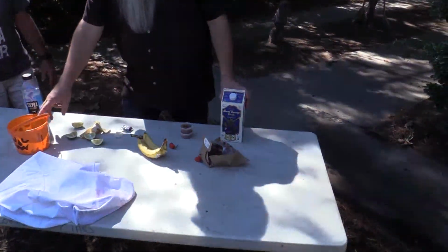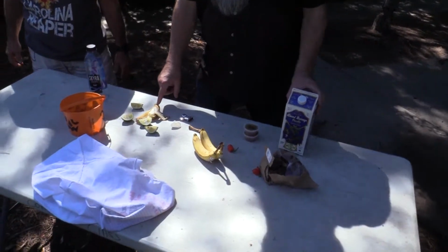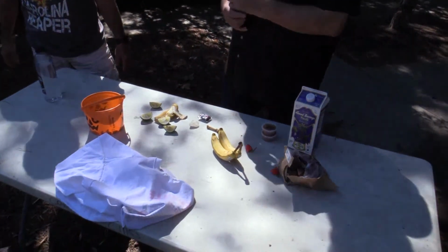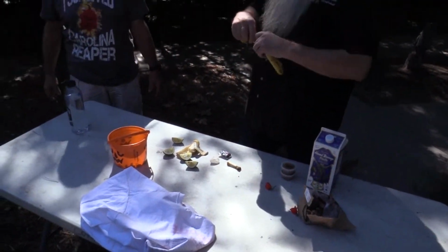So you did the milk, you did the water, you did the cookies, you did the lemon, you did the banana. Chocolate. Oh, you did the chocolate too? I did chocolate too. I think what worked was the banana, the lemon, and the cookies. You're right, the water didn't do it, the milk didn't do it. But it's still there.